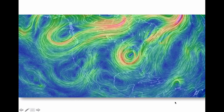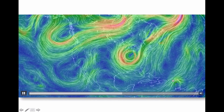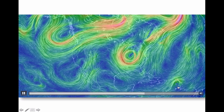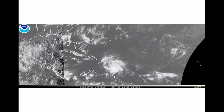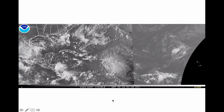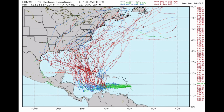But much more importantly to the long-term forecast is this circulation in the Caribbean near the Lesser Antilles. This is Tropical Storm Matthew. On satellite, Matthew appears as a large center of tropical thunderstorms, and not too much like a hurricane just yet. But we must watch this feature very closely. And here's why. Model forecasts have this system potentially impacting either the Gulf Coast or the East Coast of the United States. Forecast uncertainty is very high at this point, as you can see in the incredible spread in the forecast tracks. That is why we must watch this closely.